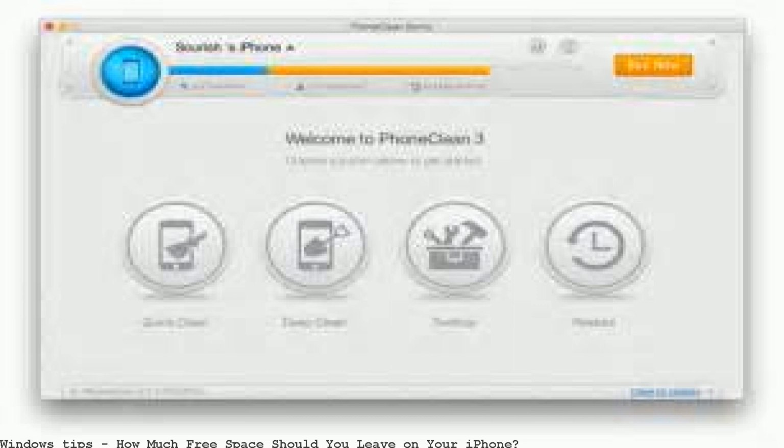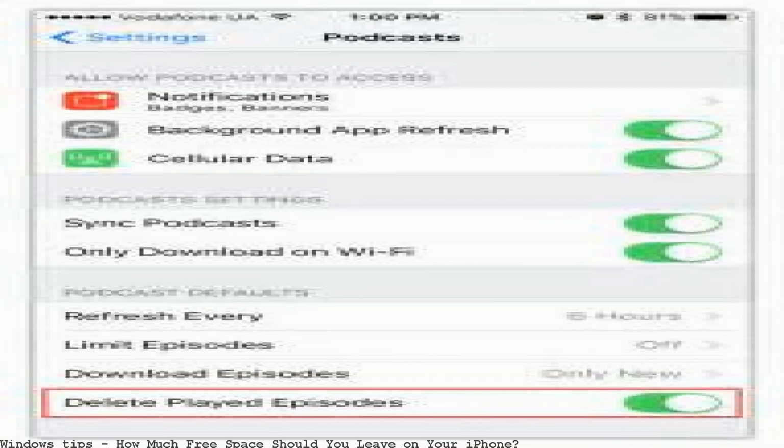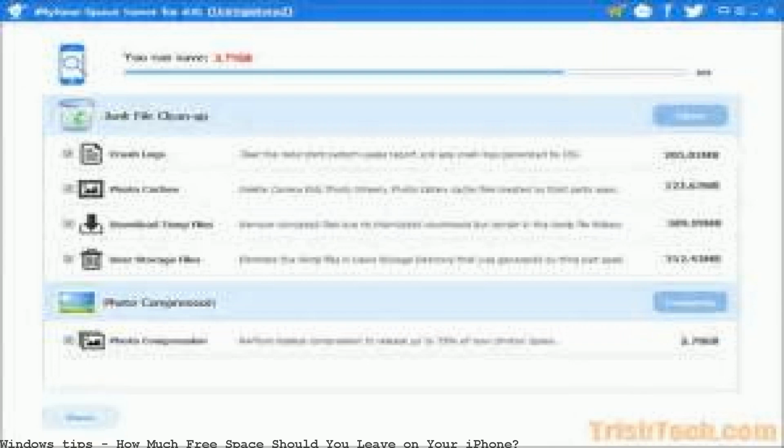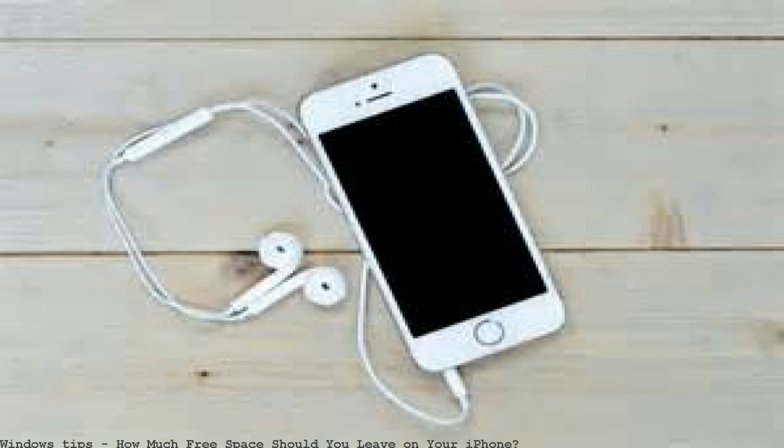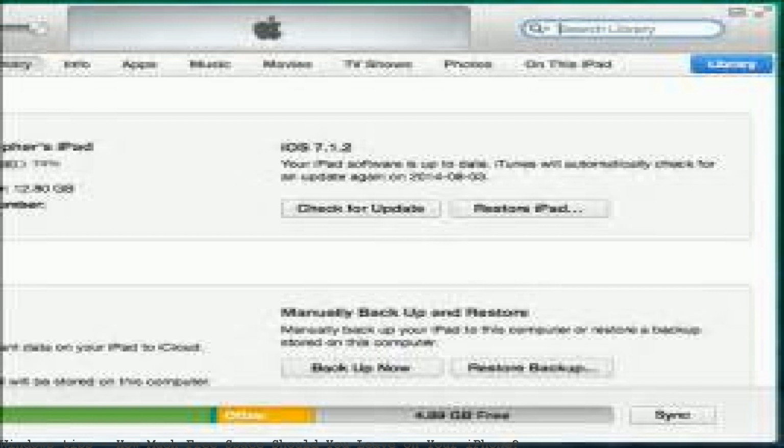I have been searching and can't find any guidance from Apple on how much free space should be left available on an iPhone. I have an original 8GB iPhone and it's all too easy to fill your phone's storage to the brim with apps, photos, and video. But just because you can doesn't mean you should. How much free space should I leave on my iPhone?